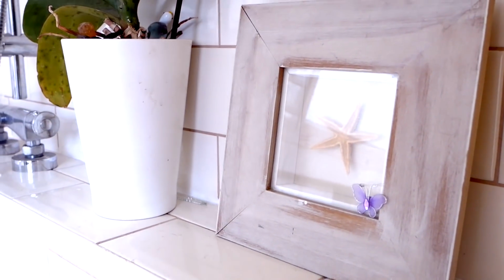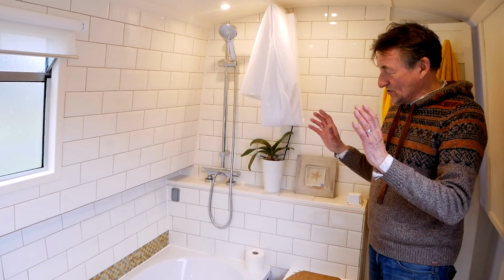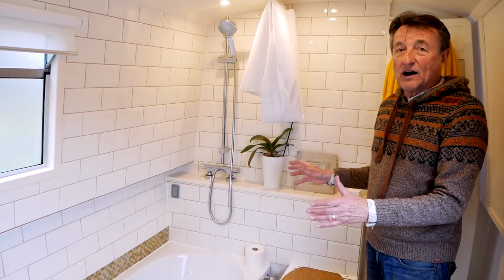So one of the things we did, we thought about the actual tiling, and we really went for an old style traditional tiling, and even the grouting, we chose the colour very carefully, so the grouting tunes in with the wood as well, and then we thought, let's have a bath.